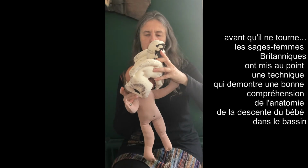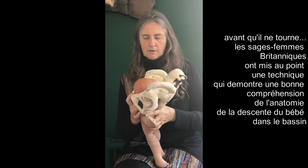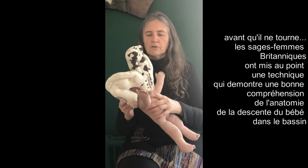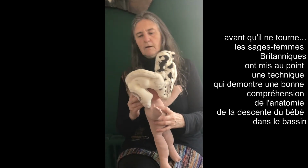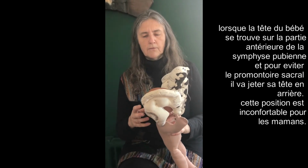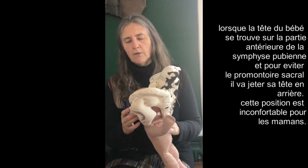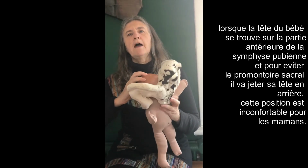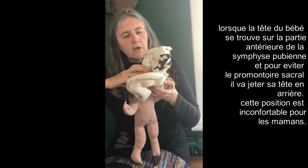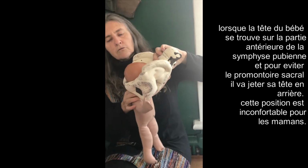And one of the things, just before the baby turns, that the midwives in Britain came up with, I thought was brilliant. I think it's the best thing that they've offered to our whole understanding of the cardinal movements. Some of the mothers there said that when they're in a position where the head has thrown itself back on the anterior aspect of the mother's symphysis pubis, the baby's trying to avoid the sacral promontory here. It's thrown itself back here.